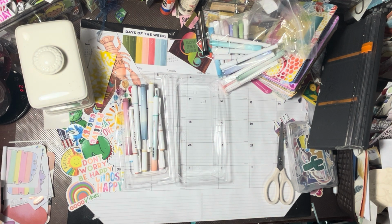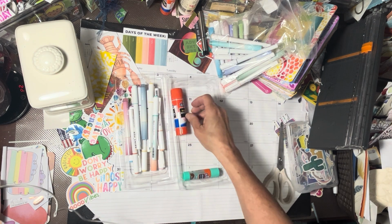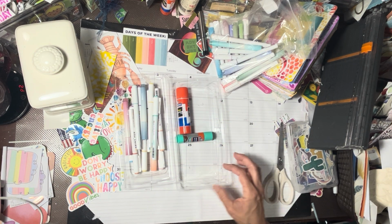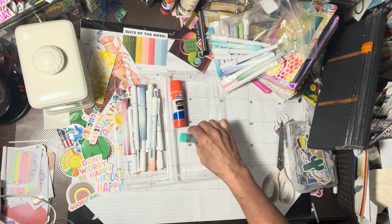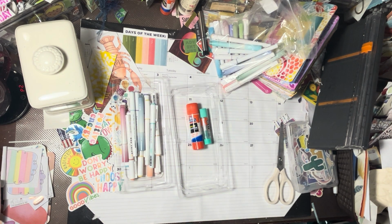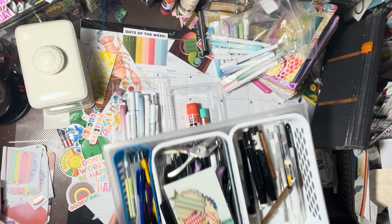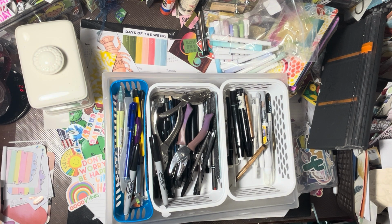What else might fit in here? Let's try. Your glue sticks fit in here. Now, not the big ones, but these smaller glue sticks would fit in here. So again, if you want to put these or the pens too in an existing drawer, much like this drawer I have. This is in the wrong spot. Good job organizing, Allison.